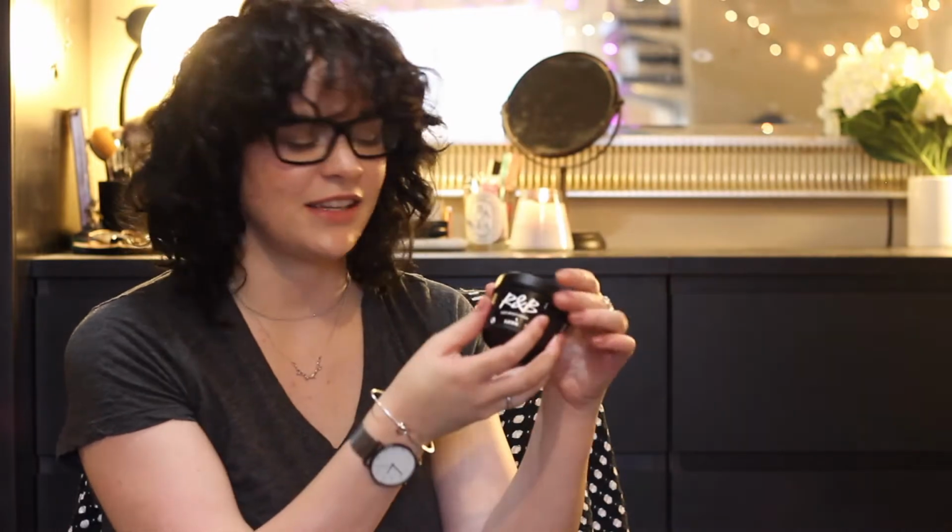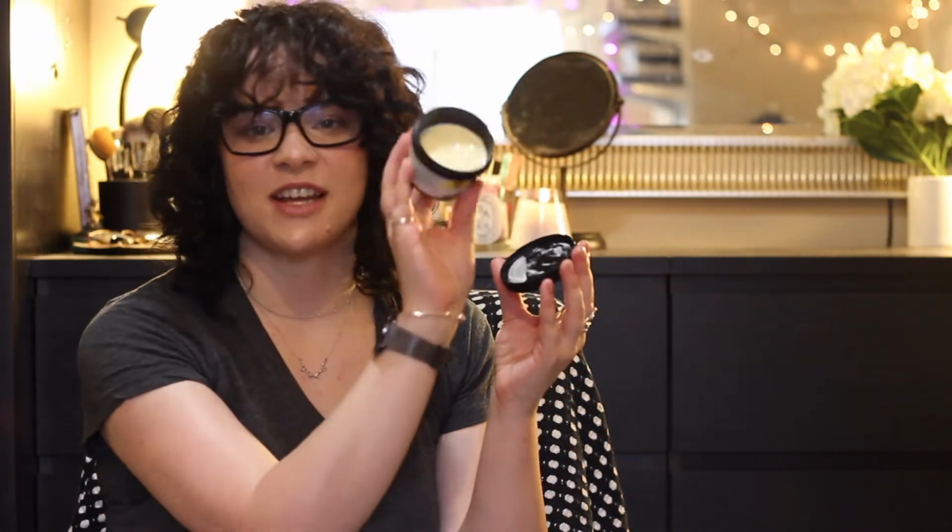This is a bestseller, like a favorite. It's called a hair moisturizer. It's basically like a leave-in conditioner. It smells like jasmine. I've used a good amount of this pot. This is like my third pot. A little bit of this goes a really long way for me, and it's really awesome.